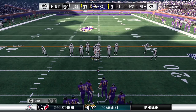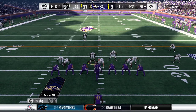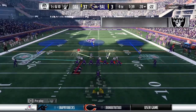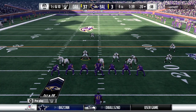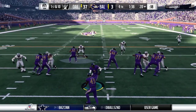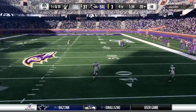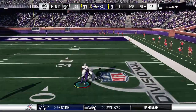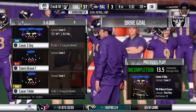So the D-line's going to spread out. Double tight, guys, double tight. Hey, we got three. Dagger. Force. They go play action here on first down. Now a desperation throw deep downfield. And it drops down incomplete. Thought he might have had it.